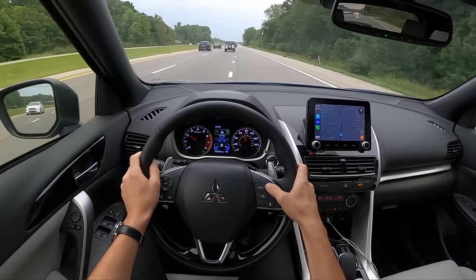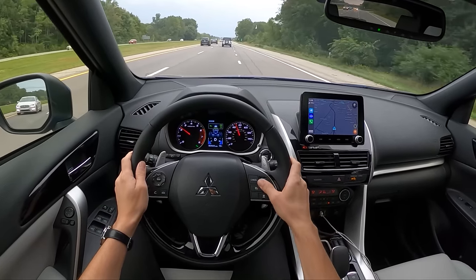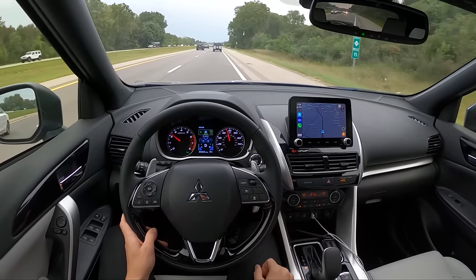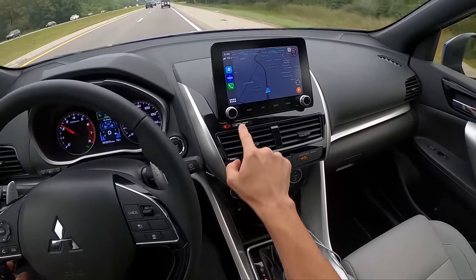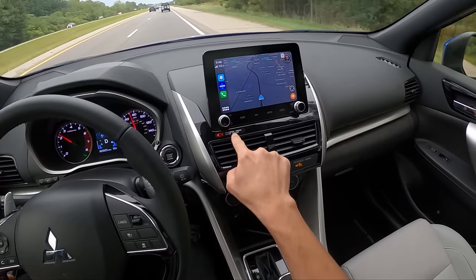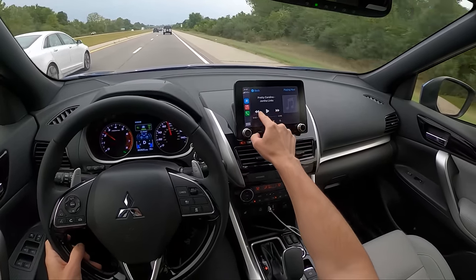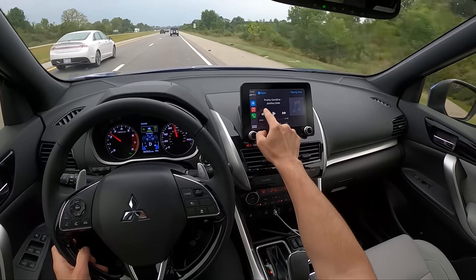Just cruising. Let's set our cruise control. Change our following distance. And let's listen to this Mitsubishi power sound system. Look at that. Go into our sound system test track playlist.